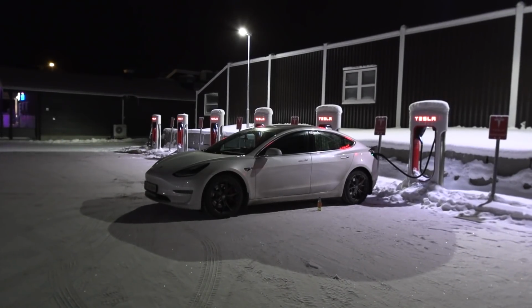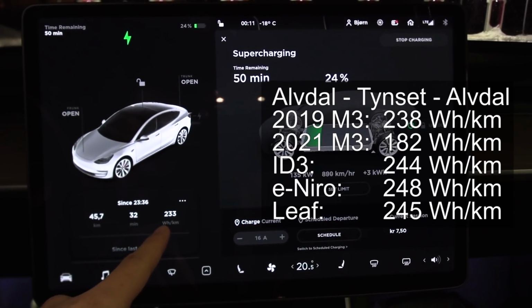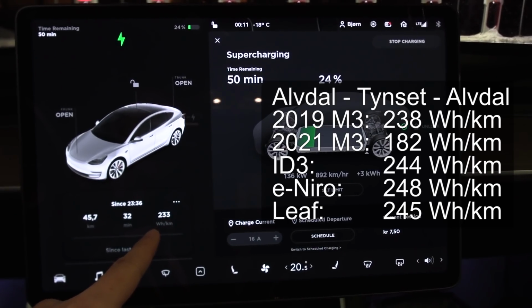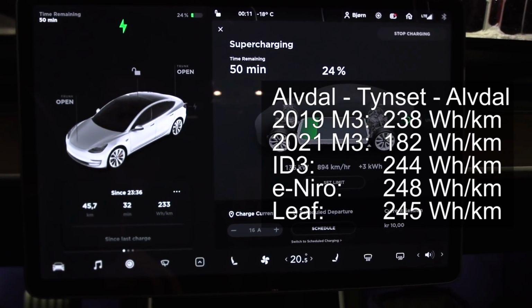All right, we're back at the supercharger, and the consumption was 233, corrected 238. So it is lower than Leaf and E-Niro, and actually ID.3 also. But of course can't match the heat pump version of Model 3.